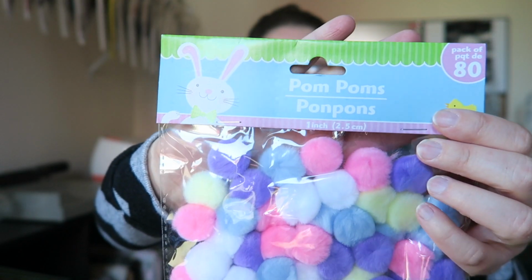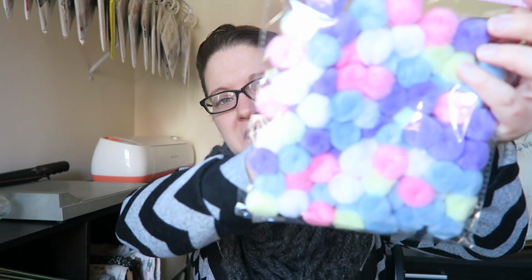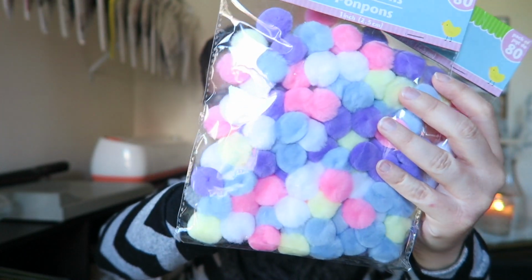So I've talked before about how I love the palettes and the different colors of different seasons, and I love Easter pastels. They are absolutely beautiful. I found these pom-poms at the Dollar Tree, and they just made me so excited for Easter. I just love the light colors. I love the combination of colors. So I have a really cute DIY project that I want to do with these. And I actually did it last year and it turned out really cute. So I got these for a really fun Easter DIY, and I definitely got two packages of them.